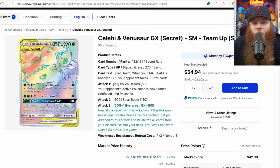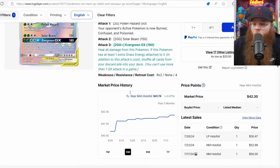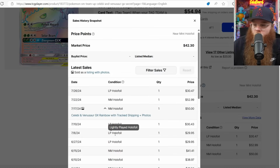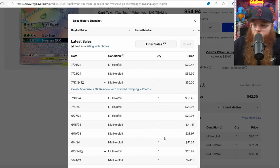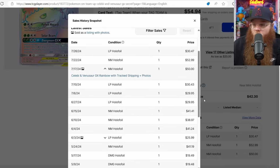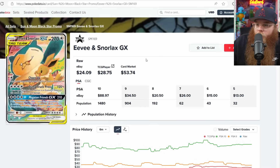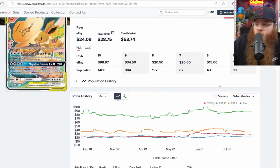Next, we got the Celebi and Venusaur GX Tag Team Rainbow going up in price slowly. Was $40, but last sold $52.99. We got a 50 here with a picture, plus subtract shipping. Lightly played $30, $29, $29. Near mint $41. But yeah, those last few sales are in the 50s for that card. Super beautiful card.